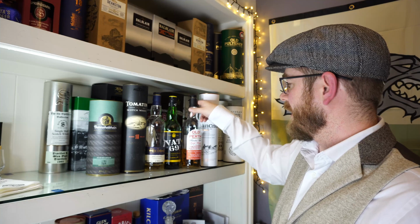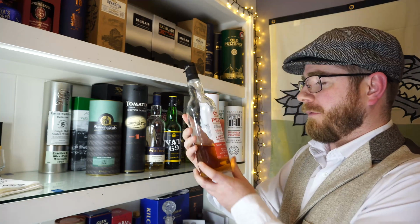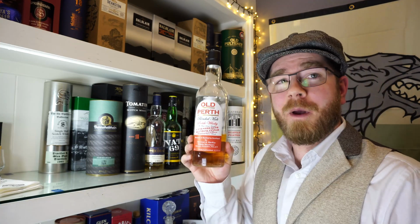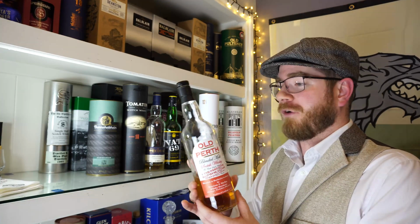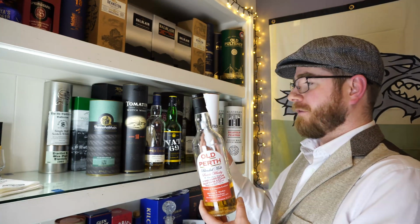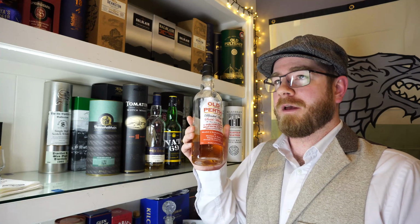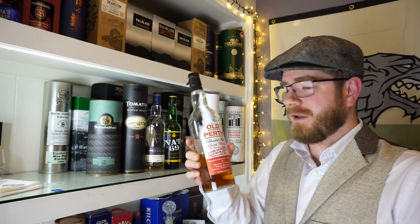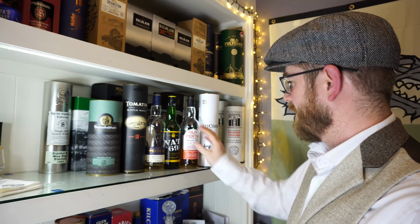Again, on the blended theme, Old Perth blended malt. Now this one was actually a cracker. It's 62.3%. It's a bottle and a half for less money than pretty much all the other bottles. I think this was the cheapest, I want to say it was 20 quid or just over 20 quid. It really wasn't that expensive at all. I bought 2 of them, and this is the second one.